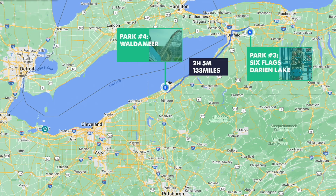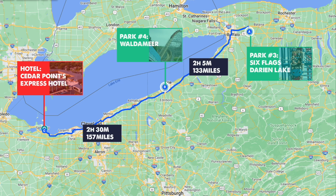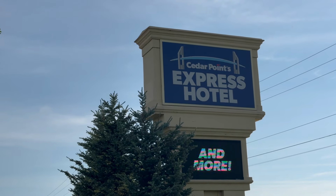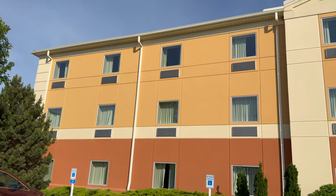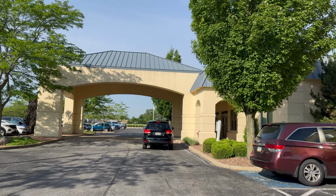After leaving Waldameer, we'd make the 2.5-hour drive, just under the 160 mile mark, to Sandusky to stay the night at Cedar Point's Express Hotel. We did stop by Sandusky's Walmart for supplies along the way. Love a Walmart stop. We arrived at Cedar Point's Express Hotel around 10 PM and they didn't have our rooms available.